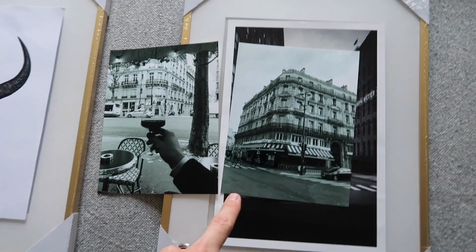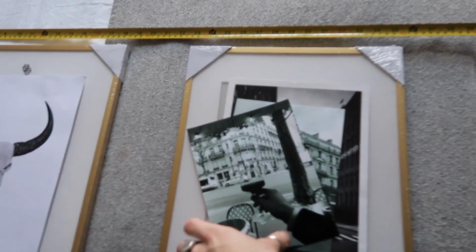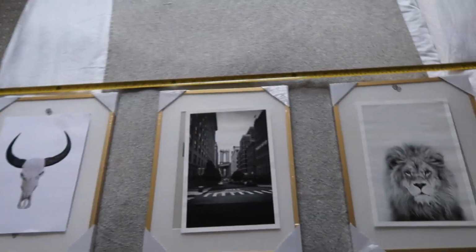These are from our trip to Paris in October, so I'm going to pop them on my desk area over there once that's all clean. So yeah, these definitely aren't going to go to waste, so I just need to pop those in the frames.